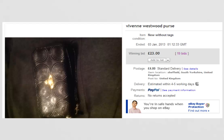The average selling price for a Vivienne Westwood purse on eBay is around £47. That's like $75 with an awesome 74% sell-through rate. And this thing achieved £23. I can guarantee you the person that bought this was sniping because the bid was put in within the last 3 seconds. I would expect this buyer has bought this item to resell on eBay and it's probably already sold and he's already made a tidy profit from it. This is a great tactic if you can find badly listed items like this.